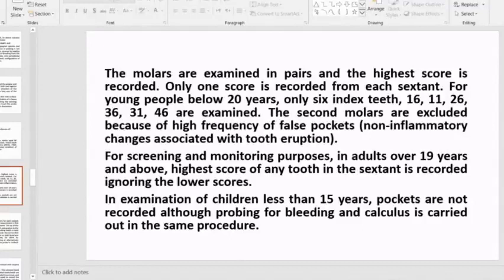And why does that happen? Because the second molars may give a false pocket. What does that mean? During eruption, the gingiva may be inflamed and there is a wide space. Sometimes we make a mistake and make a false diagnosis. We record it as a pocket, but actually it's not a pocket. The tooth is in eruption time. That's why below 20 years, we exclude the second molars.